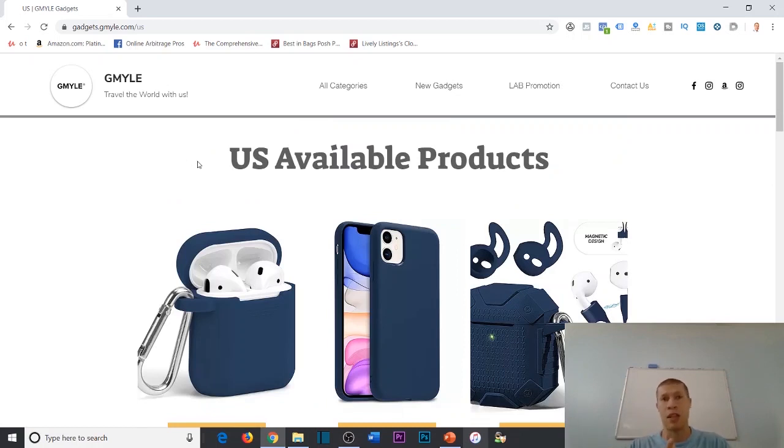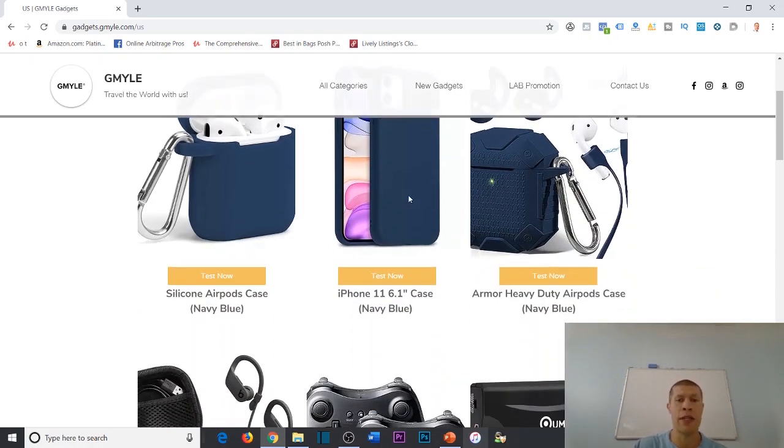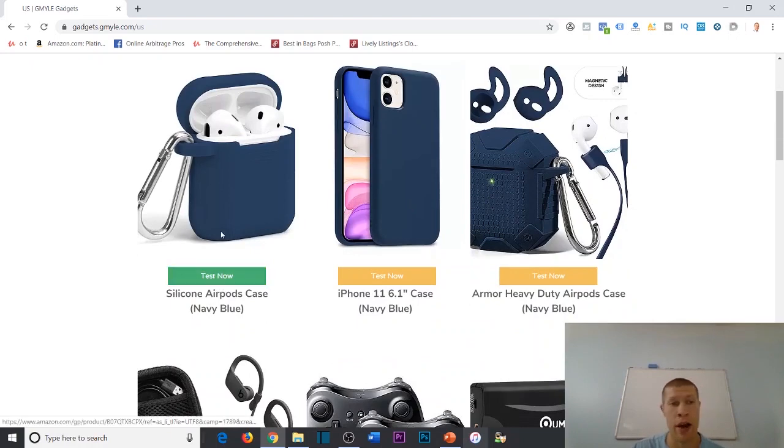So don't just stick to the normal and main ones. There are plenty of other cashback websites out there, and there are plenty of other arbitrage websites out there. I'm just trying to bring you different options and value so you can utilize them to make money online, okay? So as you can see here, you can test these, the Silicon AirPods case.